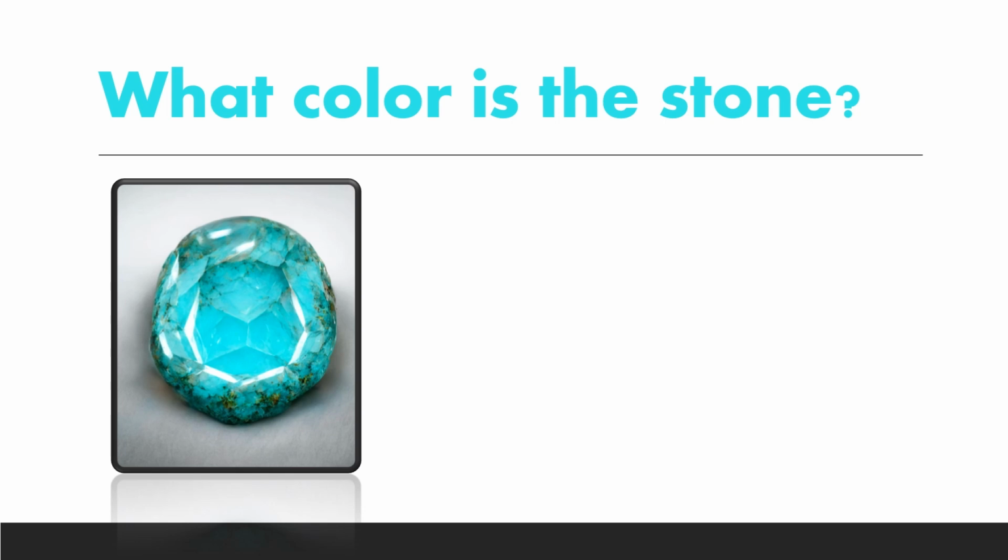What color is the stone? Take your time and think. Well, it's turquoise. Let's see the next question.